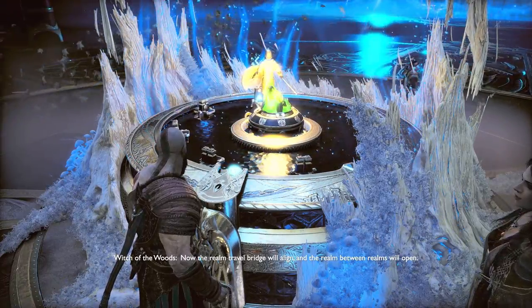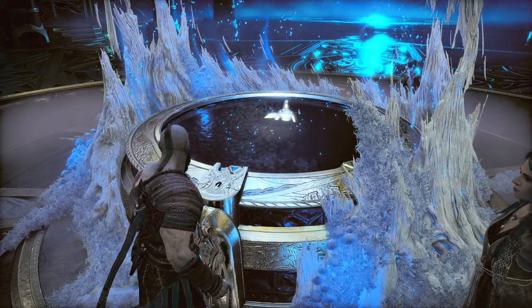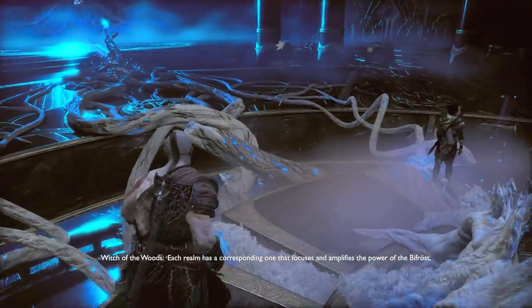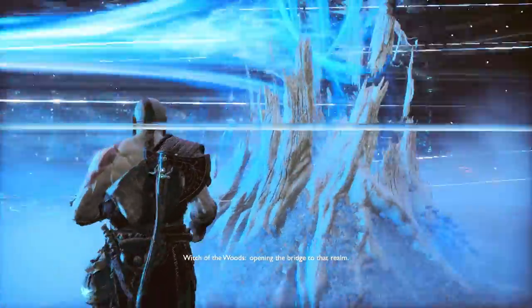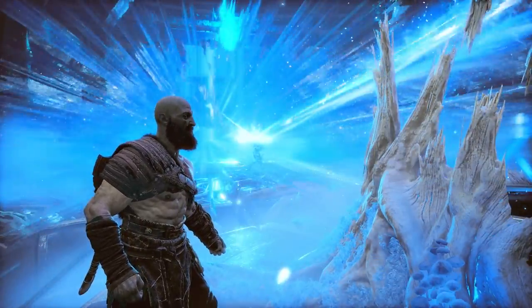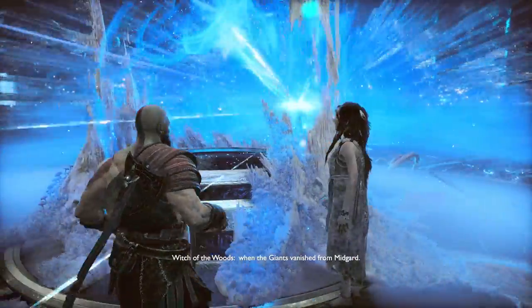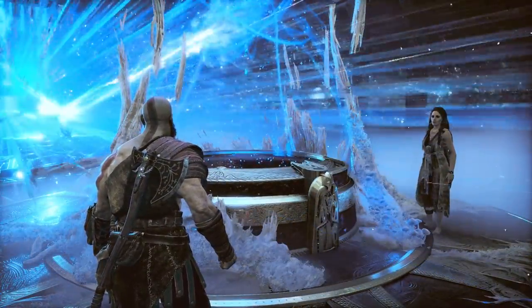Now the realm travel bridge will align, and the realm between realms will open. See that giant crystal? Each realm has a corresponding one that focuses and amplifies the power of the Bifrost, opening the bridge to that realm. That's why realm travel is only possible from this room. What about that one realm tower missing from the lake? The Jotunheim Tower disappeared from all realms over 100 winters ago, when the giants vanished from Midgard. Where the tower went and how they moved it remain a mystery.